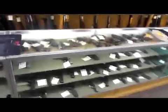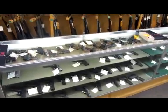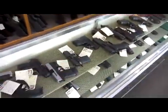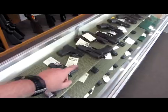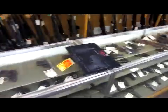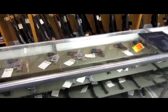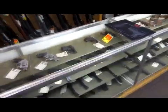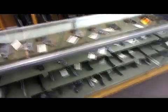Your normal CCW guns still have a pretty good selection of those. One of my favorites is the 938 from SIG. Don't know where I got that from. Let's see, we got the Tomcat in 32. That's a cool little gun. You want to get your James Bond on.